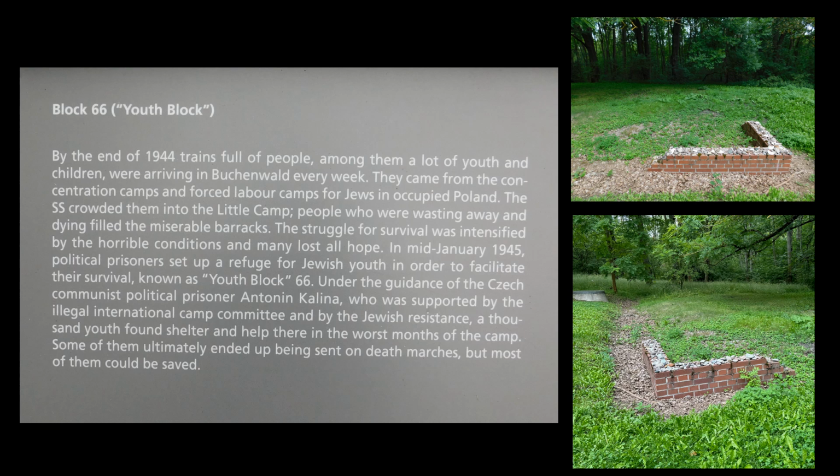In the very back of the camp lies the remains of Block 66, where children were kept. The sign reads, "By the end of 1944, trains full of people, among them a lot of youth and children, were arriving in Buchenwald every week. They came from the concentration camps and forced labor camps for Jews in occupied Poland. The SS crowded them into the little camp. People who were wasting away and dying filled the miserable barracks. The struggle for survival was intensified by the horrible conditions, and many lost all hope.